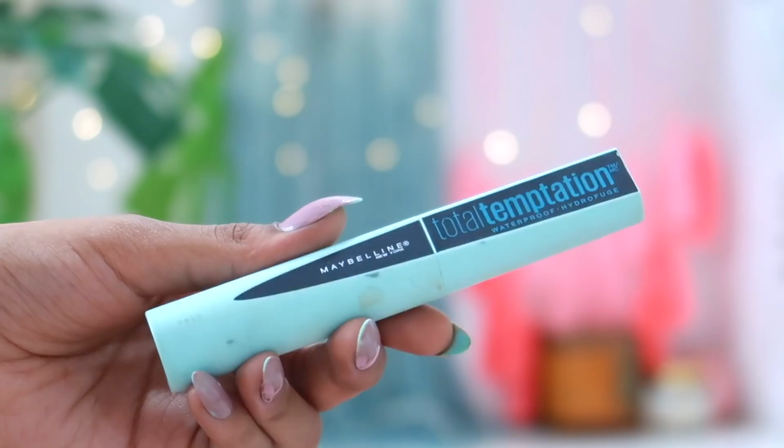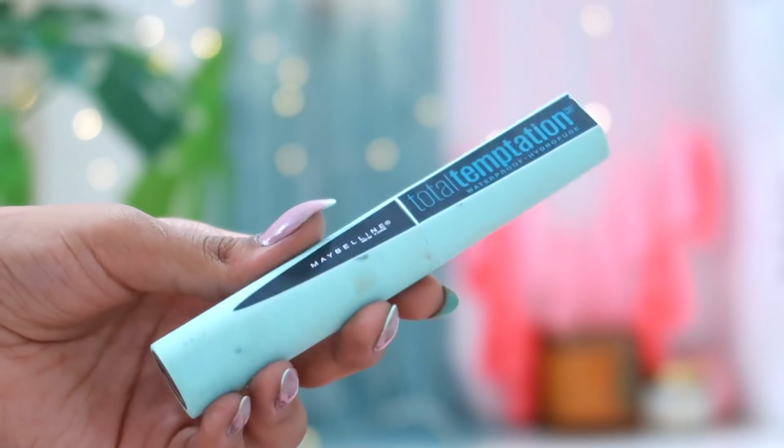The second one is by Maybelline and it's called the Total Temptation Mascara. For whatever reason, I picked it up in waterproof. I don't know why. I hate waterproof mascaras, but I will talk about the formula. It's a beautiful formula. It's a pain to get rid of. But if you're planning on going to a tropical vacation or a pool party or something where water is involved, you use this, and when this mascara comes in contact with water, your lashes look stunning. I don't know if I'm making sense, but if you want a waterproof mascara, check this one out.